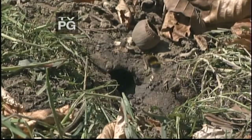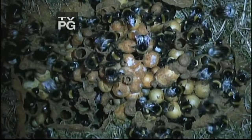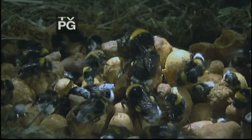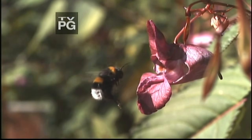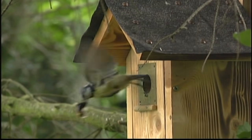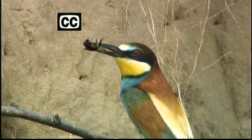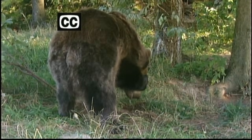Bumblebees have a dark side that all too often goes unnoticed. And the underground life of the bumblebee is shrouded in mystery. They may be garden favorites, but they don't get a friendly welcome everywhere. Bumblebees have enemies, both small and large.